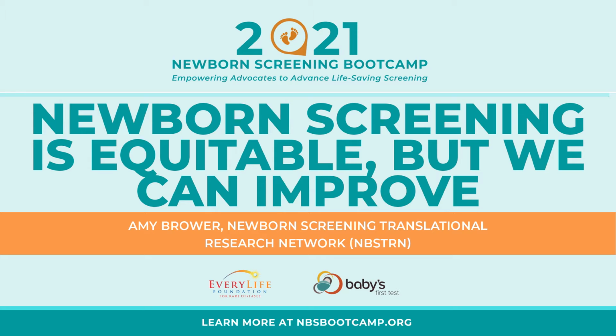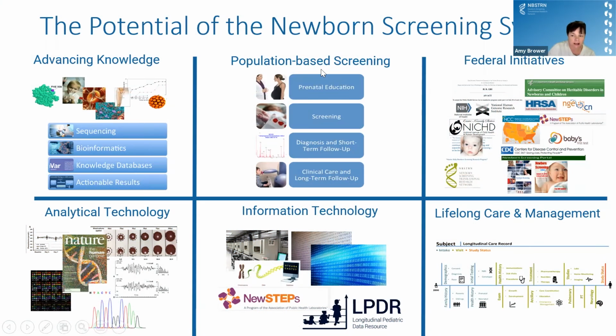Because the newborn screening system in the United States effectively screens over 99% of newborns, it has the potential to provide a unique platform for understanding rare disease and lifelong outcomes. In fact, the process of neonatal screening, followed by coordinated transition to clinical care, helps to facilitate the collection of health information beginning just hours after birth.